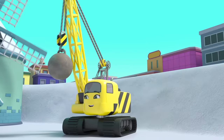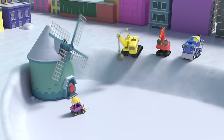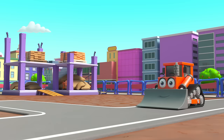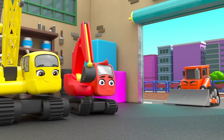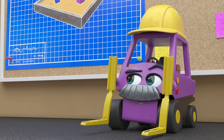Now, they have time to play. They can all slide down the snowdrifts. Hooray! It's a new day on the construction site. Oh dear, Bump is so slow. He's going to be late. Mr. Rubble doesn't like it when people are late.